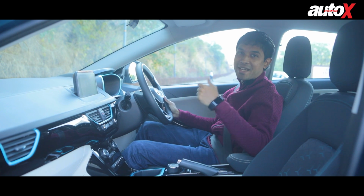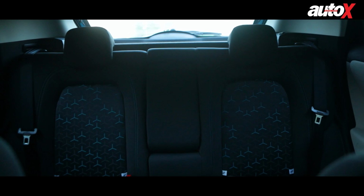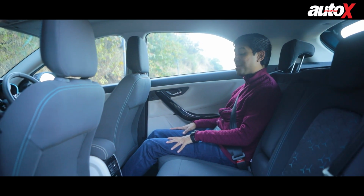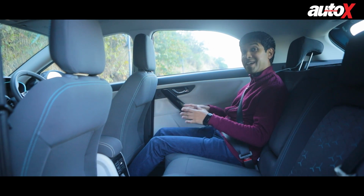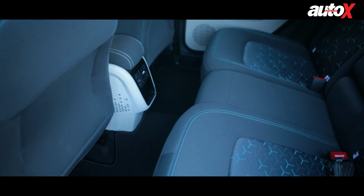So now it's time to get into the rear seat and see for ourselves just what it's like over there. So yeah, we've stepped into the rear seat of the Nexon Electric now, and you know what? The Tata officials were right, because they have really pulled off a miracle with this one, as the floor isn't all that high.